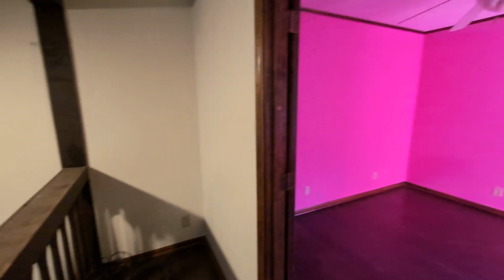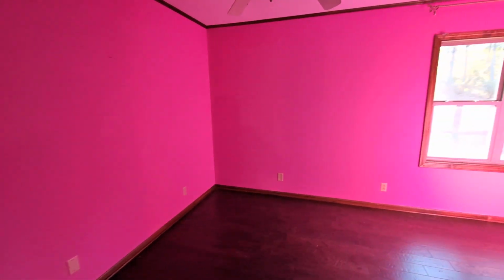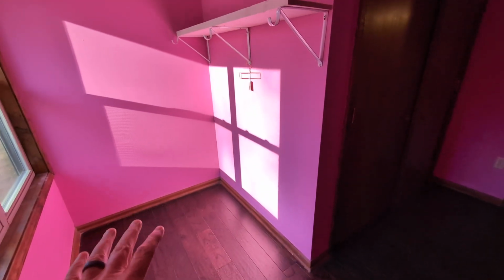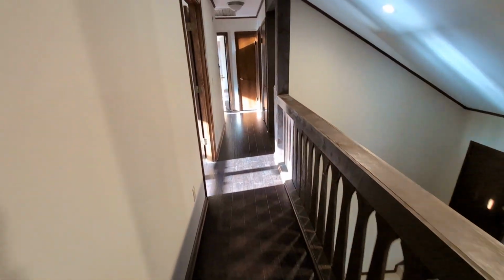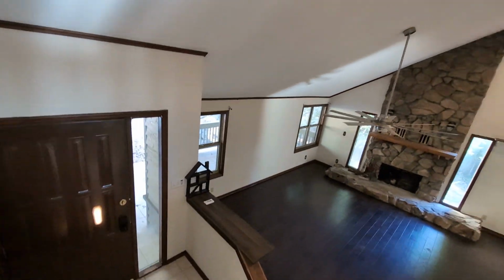And then the last bedroom up here, it's pink. It does have like this little nook over here. Just a little bit different. And then you still have your closet space here. All right. That's 4 bedrooms up here and 1 bathroom. Go back down the steps here.